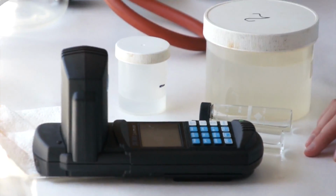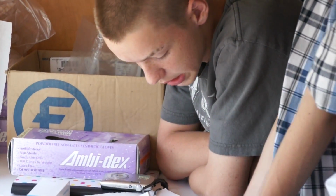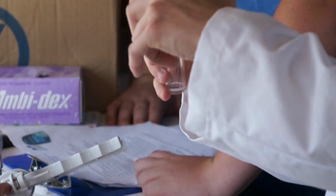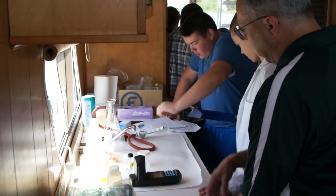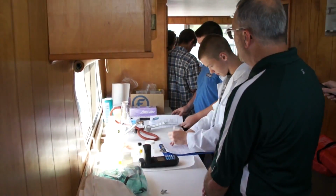Good job. Wipe blank vial clean and place in cell. Close lid tightly. Okay, so our result is 2.75. And what's our units? Milligrams per liter. There's always units.